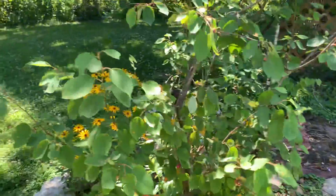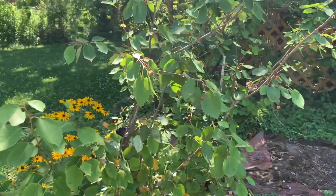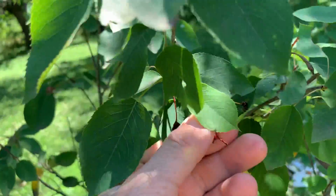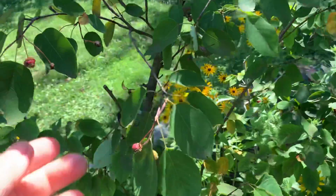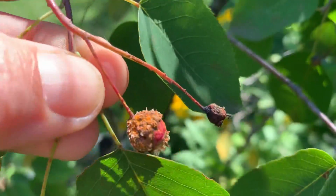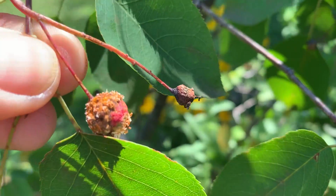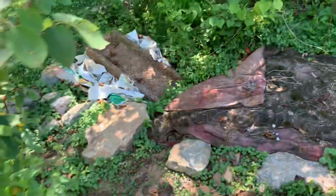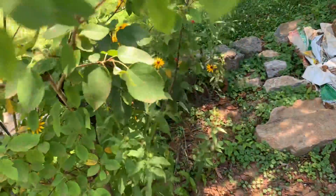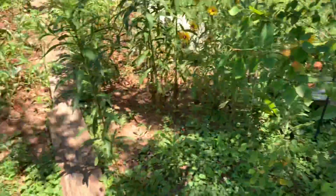Here's my serviceberry, and I guess the birds got to the berries, so I'm not seeing many. Or that looks like a disease. This is the first year it fruited out. Yeah, I think I must have lost them to the birds. It is a native. Well, that makes me sad. I was looking forward to trying those.